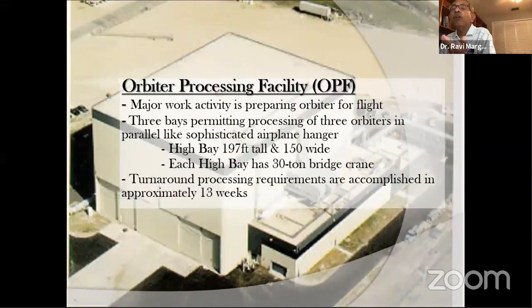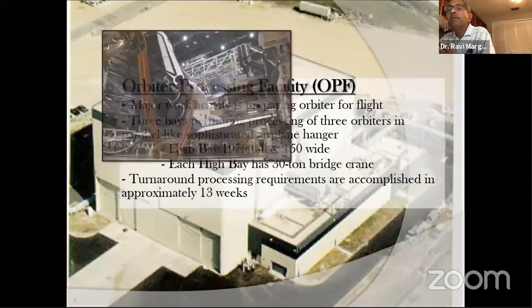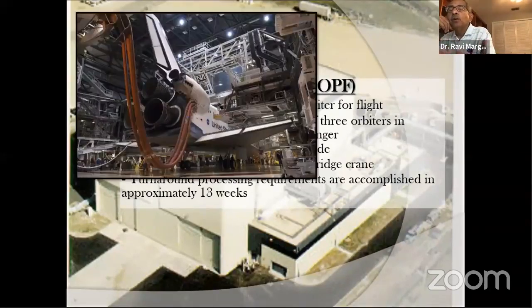So this is where we process the orbiter, which is the plane-looking thing, or the Columbia, which you've seen in the pictures. It's like a 100,000 class clean room. Every single aspect of the vehicle is taken out after the launch and then refurbished together.